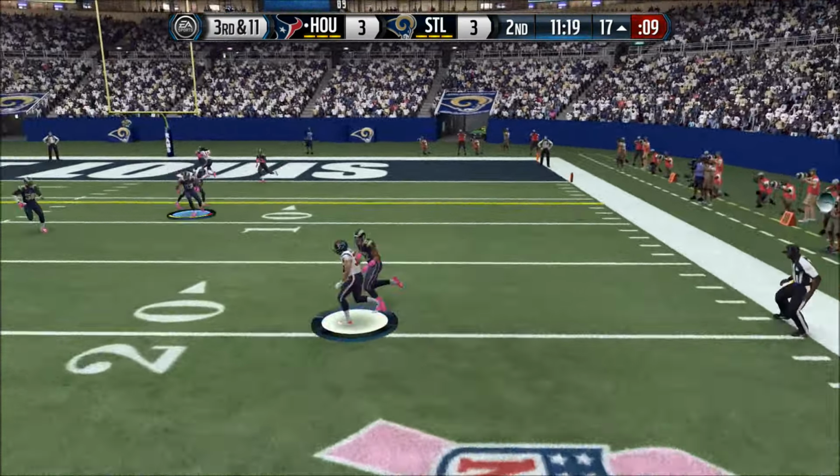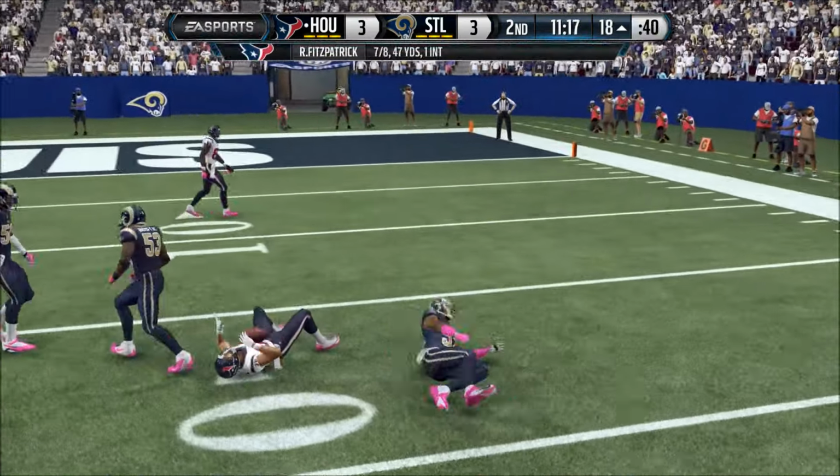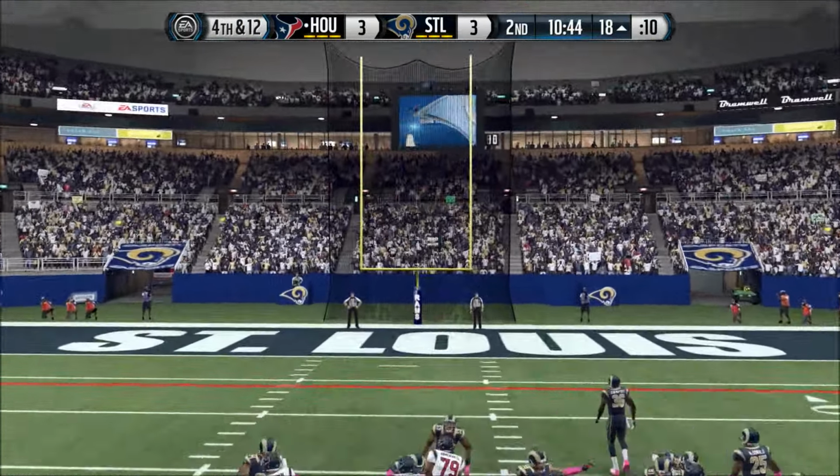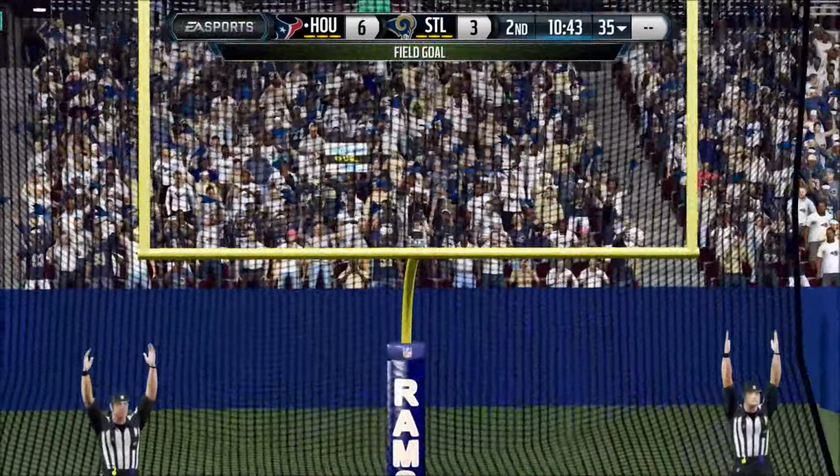Surveys. It's caught by Vereen, and he's going to be tackled. If it's thrown short of the first down marker, they're good. They come up, make the tackle. Now we have fourth down.